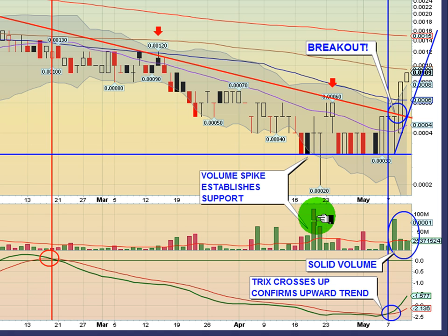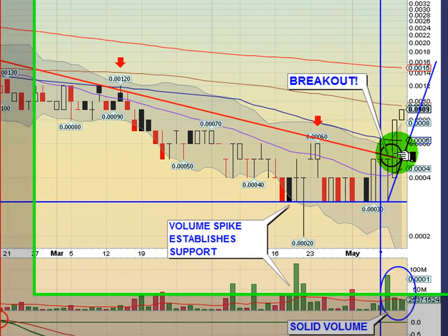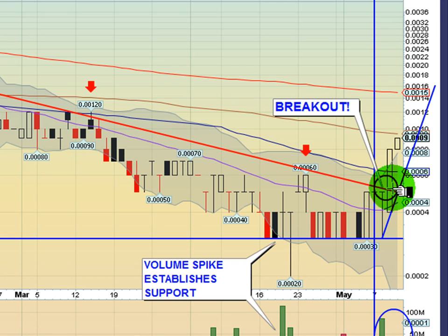So you can see the volume picked up, set in the support, it kind of died down a little bit, and then when the volume came back in a second time, the stock starts to run. We broke past the resistance trend line, and now we're 2 days into the upward trend, our breakout day here, and then we've had another day. Today we closed up 12.5%. So it looks like this trend's getting ready to continue.